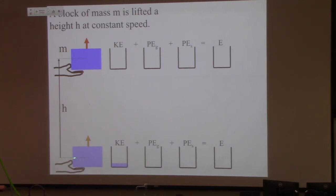If I call this my height 0, then I don't have any gravitational energy, and there's no springs in this problem. So that's just silly, okay? And so my total energy is just that kinetic energy right there. Now when I get up here, I still have the same amount of kinetic energy, but now I've got gravitational energy, and there's still no springs. So now I've got more total energy.